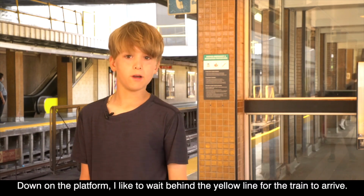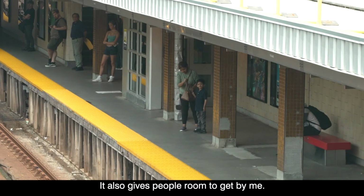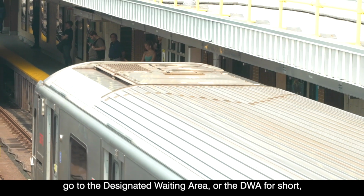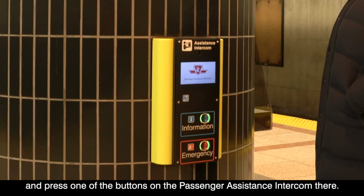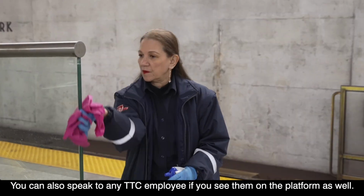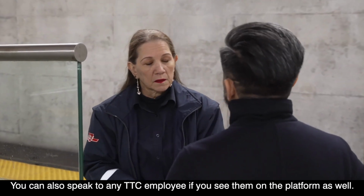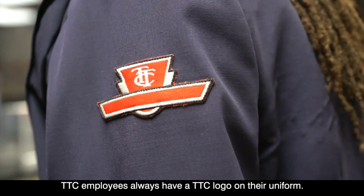Down on the platform, I like to wait behind the yellow line for the train to arrive. It also gives people room to get by me. If you need help on the platform, go to the designated waiting area, or the DWA for short, and press one of the buttons on the passenger assistance intercom there. You can also speak to any TTC employee if you see them on the platform as well. TTC employees always have a TTC logo on their uniform.